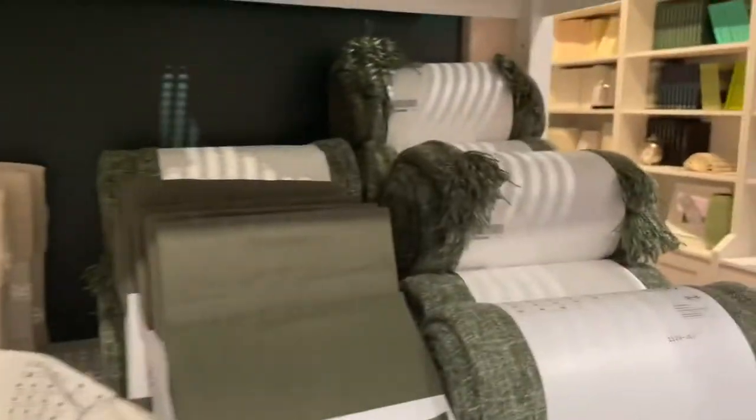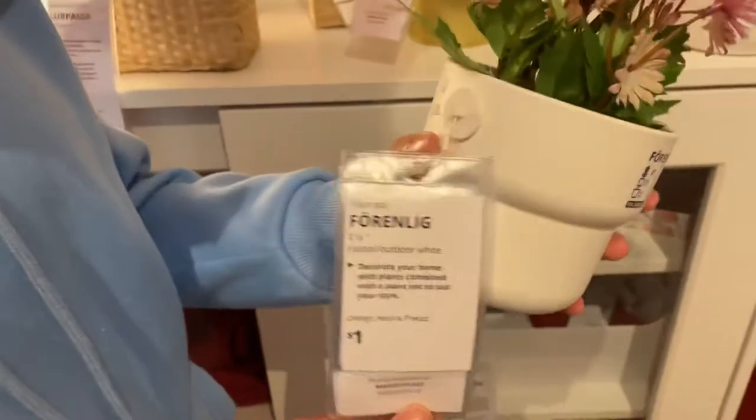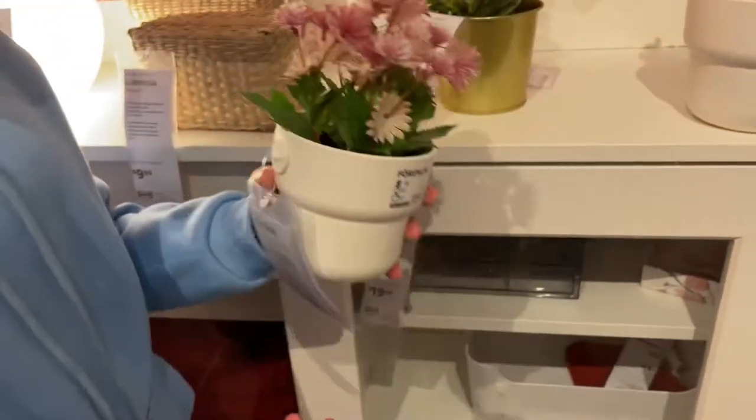Baskets. Here goes my niece Naja. Hey Naja. All right. These blankets are cute. Guys, look what my niece found. She found a flower for $1, a little faux flower there. That is a deal.